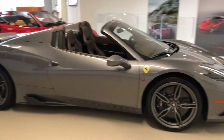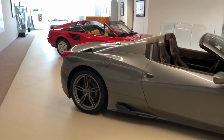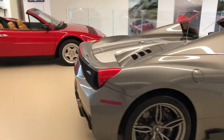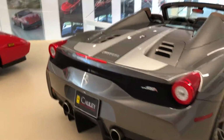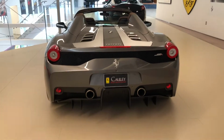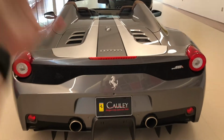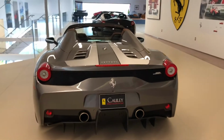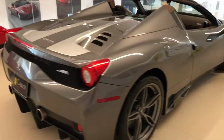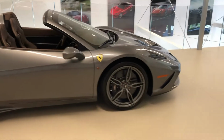This is a very limited production Ferrari. They only made 499 of them, and currently it is the last naturally aspirated engine that Ferrari ever made. Maybe they'll make one in the future, but everything else since this car has been turbocharged. So this is powered by a 4.5 liter V8 engine, mid-mounted obviously behind the driver, and it produces 597 horsepower, my bad. And it goes 0 to 60 in under 3 seconds.